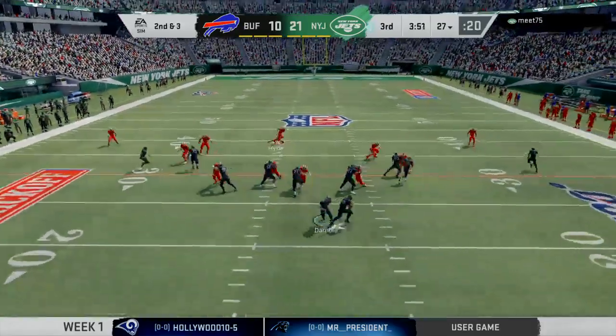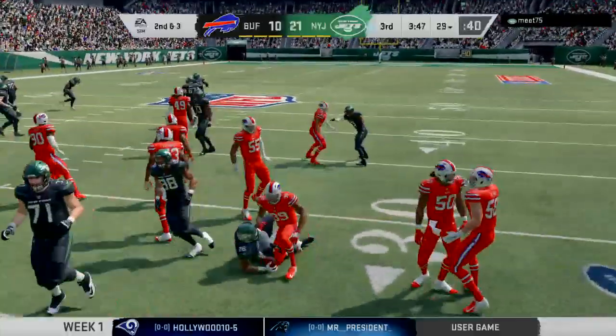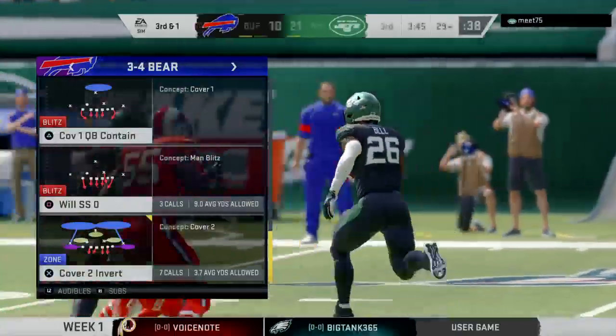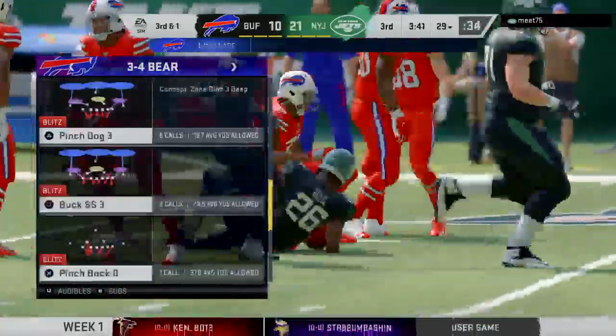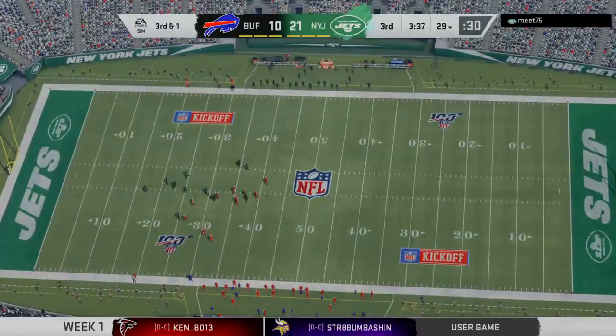Here's 2nd and 3. They'll try the right side with Bell. He takes this for 3 to the 29. Tough first half for him, unable to put up the numbers he's used to producing. But with a guy like him, you and I both know it just takes a couple of explosive touches for him to make an impact on this game and on the stat sheet as well.